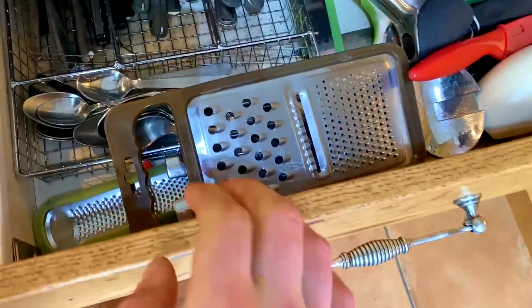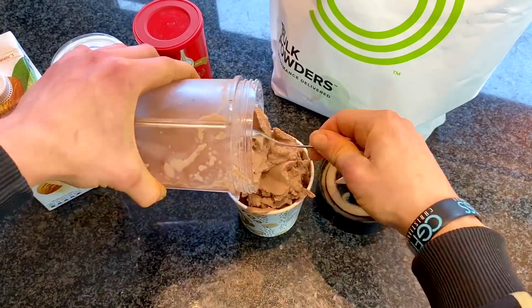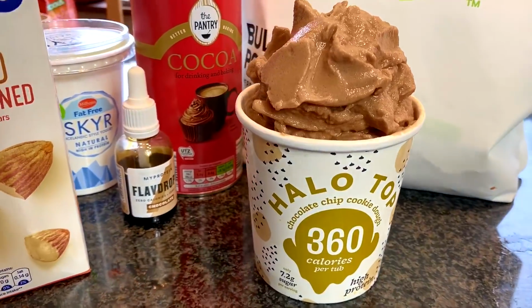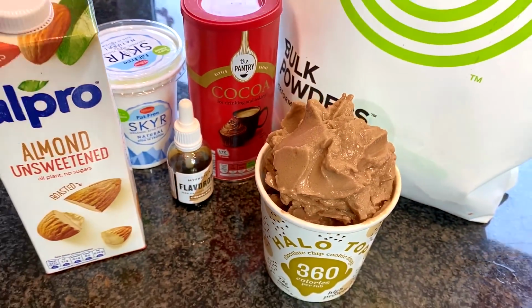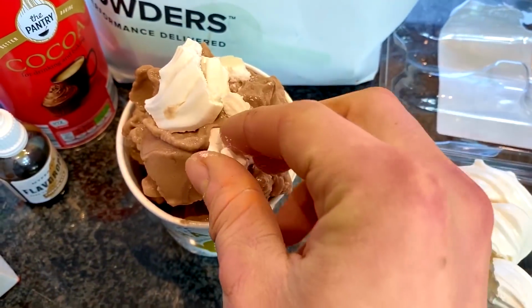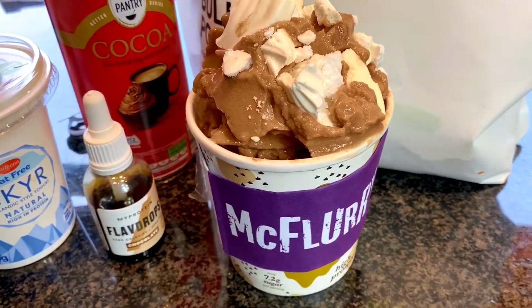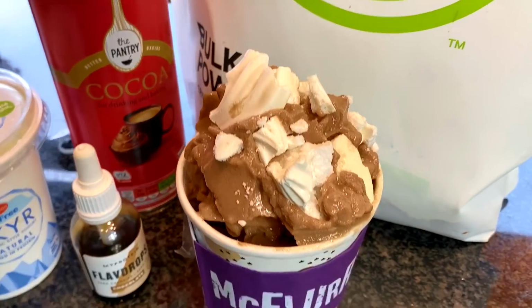And then you know me, I'm all about that presentation. So we took one of the Halo Top tubs that we had during the week and we scooped it all out. Look at that, family. And then wait for this, actually. Oh yeah, top it with half the meringue. Ready? Look at this. Presentation on point. Look at that dedication to the video.